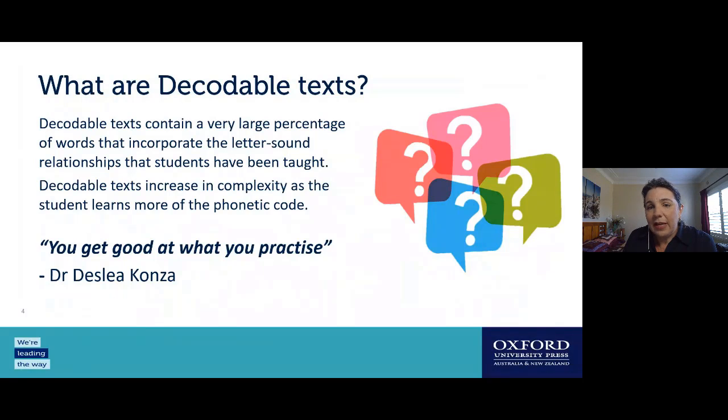So what are decodable texts? Decodable texts that you choose for your reader will contain a very large percentage of words that incorporate the letter-sound relationships that you've been teaching them. As the reader learns more and more phonetic code and becomes more confident, they'll be able to read more complex decodable texts. In this video that we're about to watch, Dr. Desley Konza, who I'm sure many of you are familiar with, explains that decodable text gives students an opportunity to practice their developing skills. She says simply that you get good at what you practice.